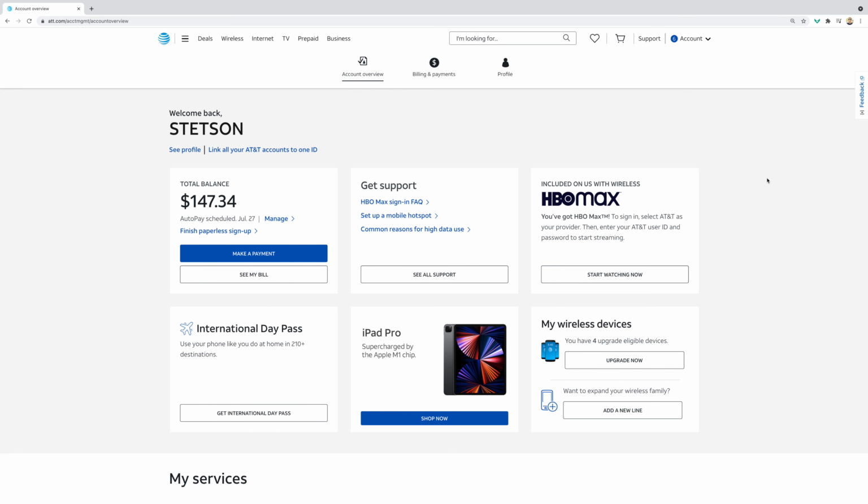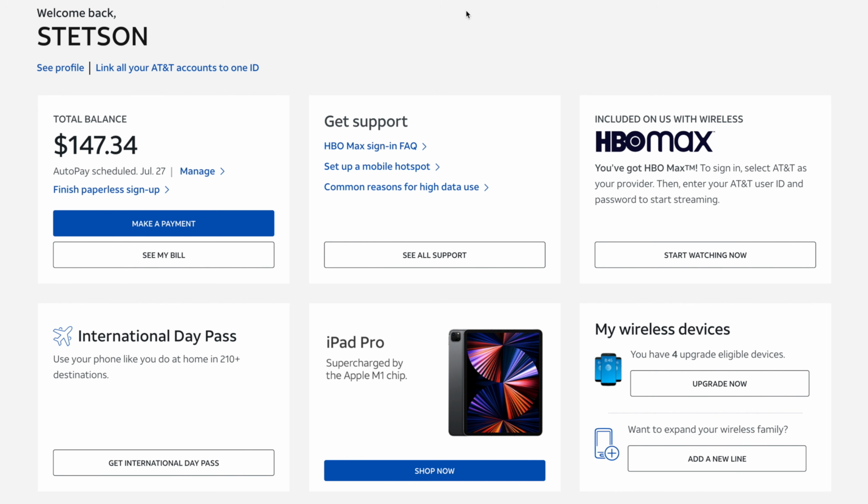This will bring you to your account overview. Now, I really wish AT&T had an overview of all of your lines here with quick settings to turn on and off things like Stream Saver, manage international day passes, and manage data usage, but unfortunately, we really just have a bunch of ads and promotions here.